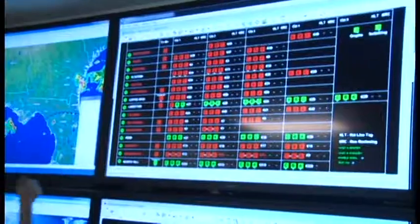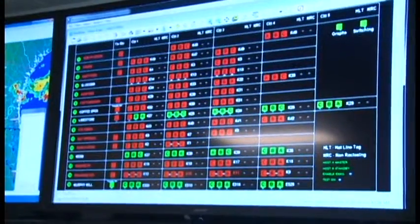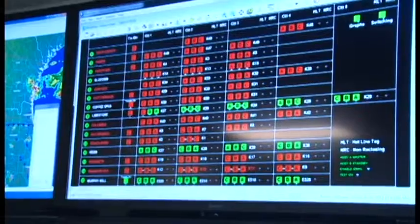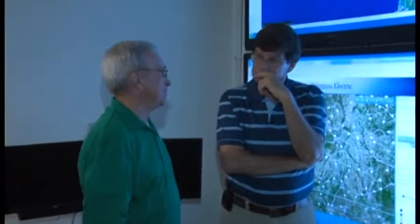Explain this to us, if you will, please, sir. That is our SCADA system. We have 15 substations that serve our 25,000 consumers. At the present time, 10 of those substations are online. And when I say online, it means that all the switches and everything inside those substations we can control remotely from here. We can close it. If there's a switch open, we can close it. If a switch needs to be open, we can open it. If it's closed, we can open it from here.